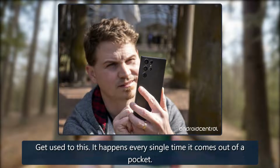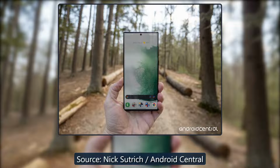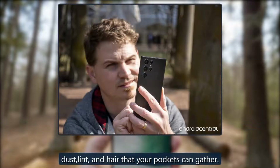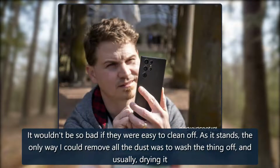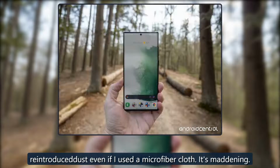Get used to this. It happens every single time it comes out of a pocket. Since the S22 Ultra has no interlocking metal contour as the rest of the S22 family has, those camera modules are going to attract every little bit of dust, lint, and hair that your pockets can gather. It wouldn't be so bad if they were easy to clean off. As it stands, the only way I could remove all the dust was to wash the thing off, and usually, drying it reintroduced dust even if I used a microfiber cloth.